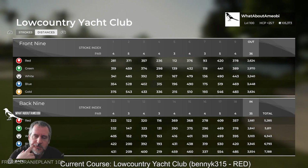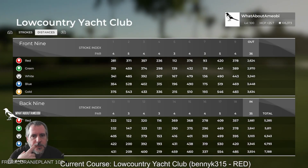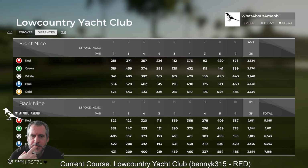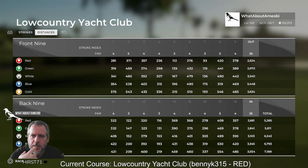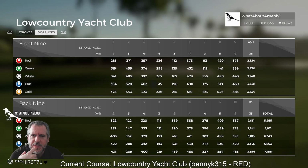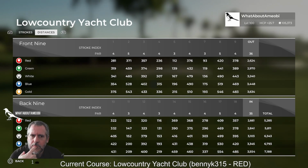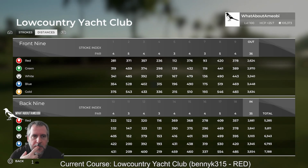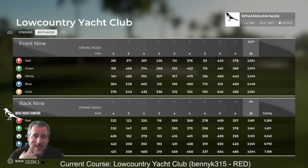The 10th hole was dark because of the trees. And there was a hole on the front that just seemed a bit unnecessarily narrow for its length. Maybe 6. Yeah, maybe it was 6. Otherwise, though, I think it's a really good effort.